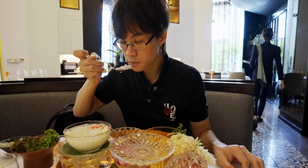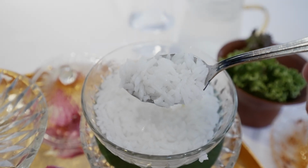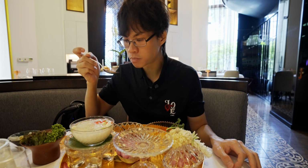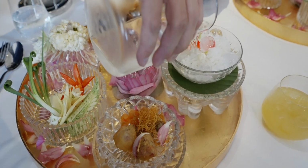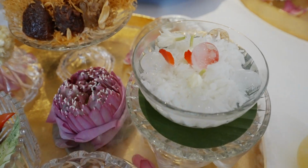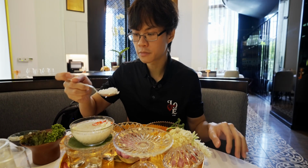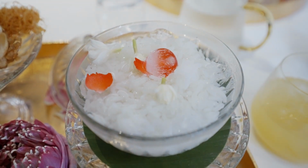Yeah, I can smell various flowers in there, rose, lavender. This is just rice soaked with water, so it's simple flavor but very fresh and floral and slightly sweet. And this thing is chilled. It's a very different experience, but it's pretty good. This thing is almost like a palate cleanser.